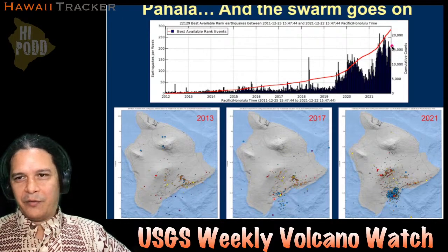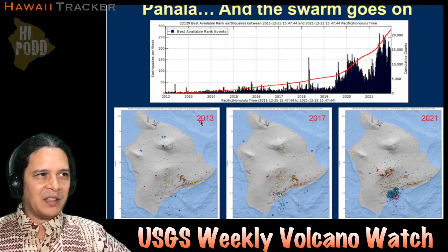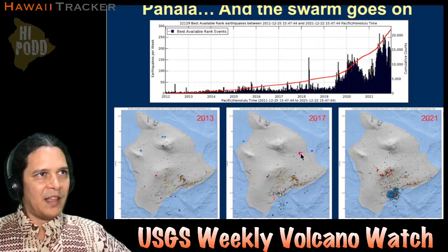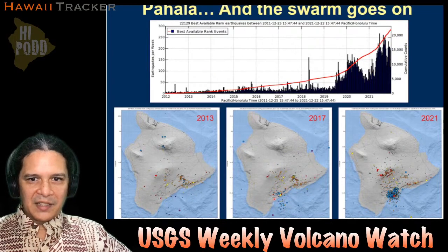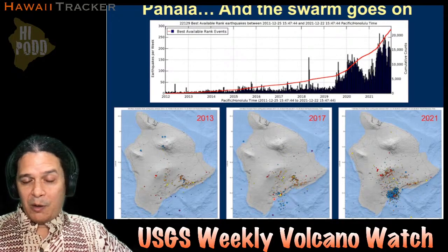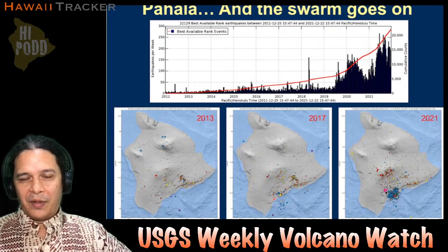This goes back to a few months ago, so I really don't have the most current data on the right side here. But once again, comparing 2013, 2017, 2021, as far as how it looks on that map right in there. Right, so that's what we have to summarize for Pāhala. What we know so far, it's not a huge amount. We do know that magma has not come to the surface from that area straight up in the past.